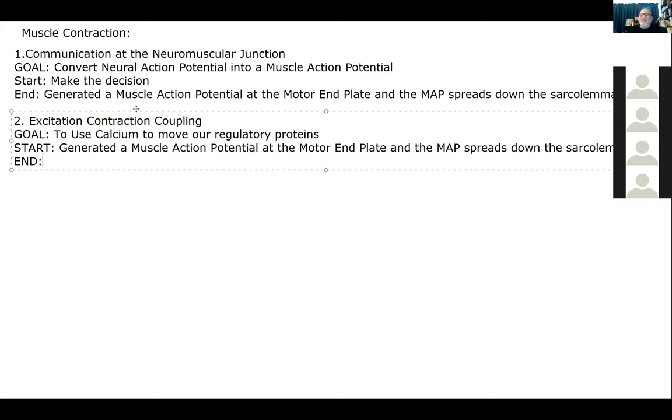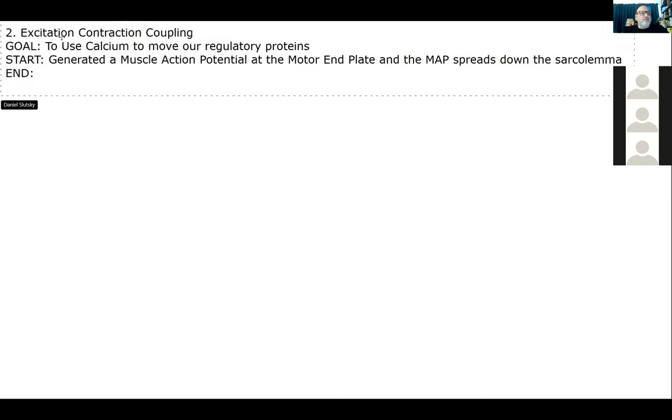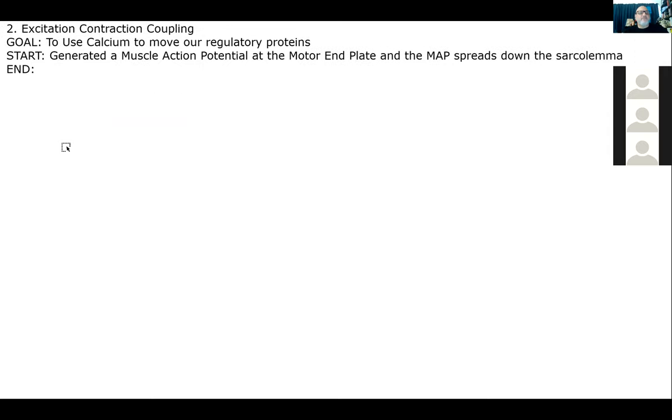So again, our goal is to understand this big, long process of a muscle contraction. We already learned everything we wanted to know and more about communication at the neuromuscular junction in the last class. So we've done that. But what's relevant for us today is where it ended. It ended when we generated that muscle action potential at the motor end plate, and that muscle action potential spread down the sarcolemma. So that is where we can pick up with step two, excitation contraction coupling. So let's go ahead and move this up to the top.